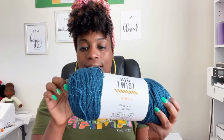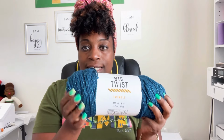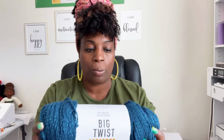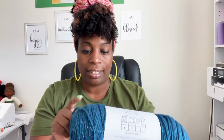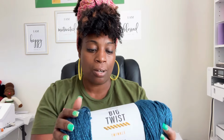And then I got this skein because it was just so pretty. I always love when they mix the metallic and the metallic is the same color as the yarn. To me, that is so pretty. I don't care for it when they do a silver. Now I do like when they do the gold on a certain color. If they had this in gold too, I probably would have got that too. But I especially like when the metallic matches the yarn. So I picked up a skein of this because I just thought it was really pretty.